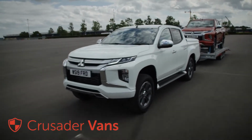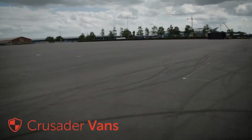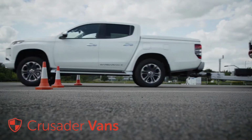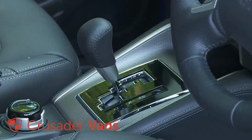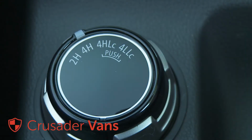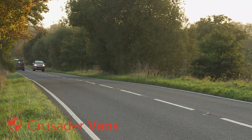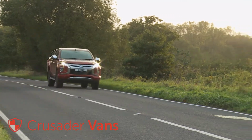And towing capacity actually rises to 3.5 tonnes with a 3-axle braked trailer. That means the gross train weight has also risen to 6,155 kilos. That's one of the highest in the segment. The auto gearbox is also different. It now features 6 rather than 5 speeds. And as before, there's a clever Super Select 4-wheel drive setup, the only one in the class that allows progress at speed in 4-wheel drive on tarmac.